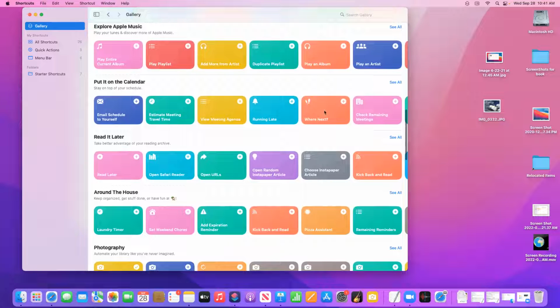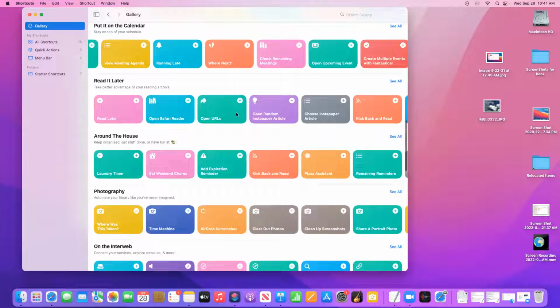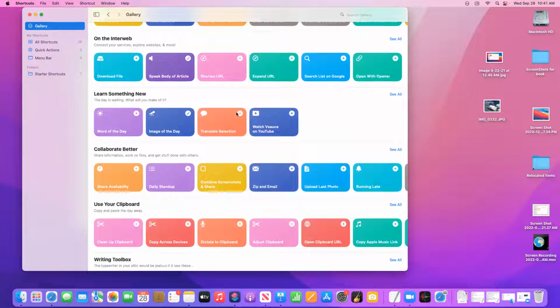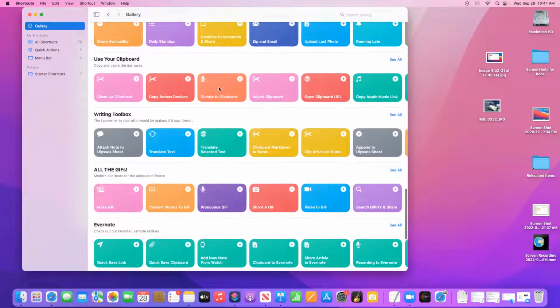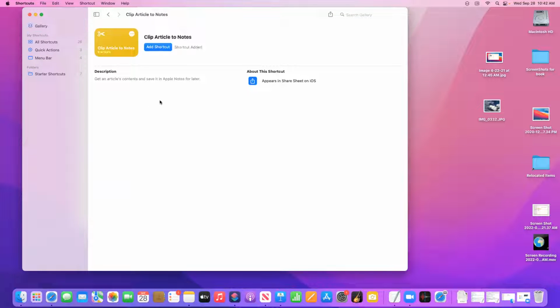Putting things on the calendar, they got a lot of different events options there. Reading things later, accessing the Safari reader, opening up URLs, timers for around the house, photography. So there's a lot of things going on here that you can play with, and anything you want to work with. So let's say clip an article to notes. I can click and add that shortcut to my existing shortcuts.